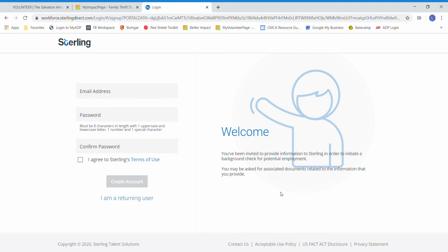And it's going to give you information on the Fair Credit Act report. It's going to give you information if you live in specific states, what you might need to do. And once you submit your electronic signature, then you're just going to fill in basic contact information. Again, name, address, phone number with date of birth and Social Security, and submit. And then at that time, once that's submitted, then we will get your background check back in 24 to 48 hours. And then I will email you your approval letter once we get your all clear back.